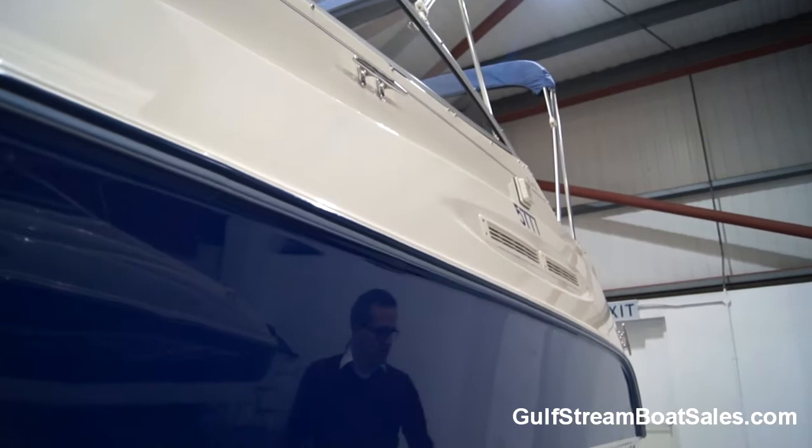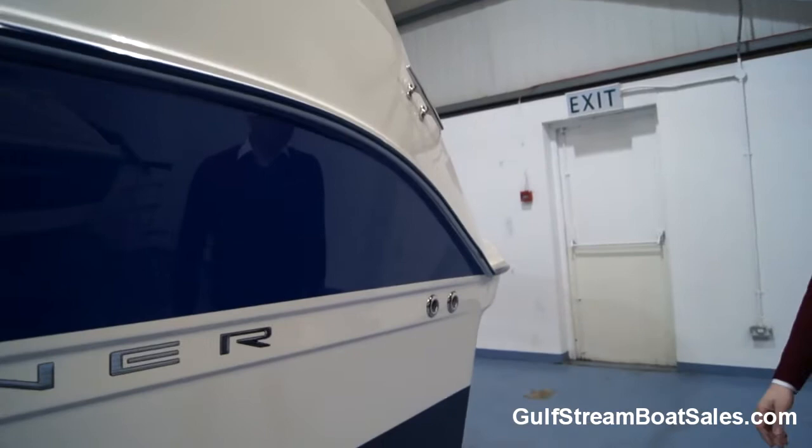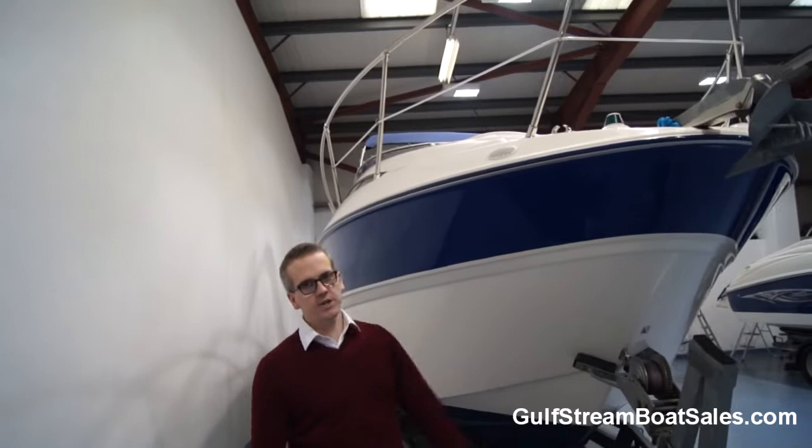All the graphics on the boat are in very good condition. The Bayliner lettering, the 245 model name up there, the pinstripe and everything's all perfect. And as I said, this rub rail is virtually unmarked. Boat comes complete with a 6 kg Cobra anchor. There's rope and chain obviously up there, sits on its own anchor roller at the front.